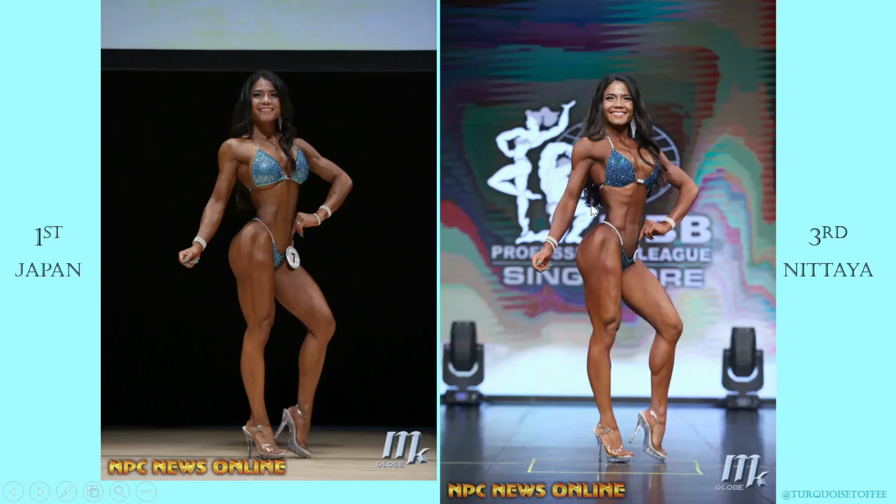I like the fit of her suit. I don't know if it's the same suit and she just pulled it down a little lower than at the Japan Pro, but I think it looks really spectacular here. Fits her perfectly, very flattering. She's got a nice amount of detail coming through in her arms. I do wish that I could see this back shoulder a little bit more, but it's just a photo, right? She could have moved her hair in the very next moment.